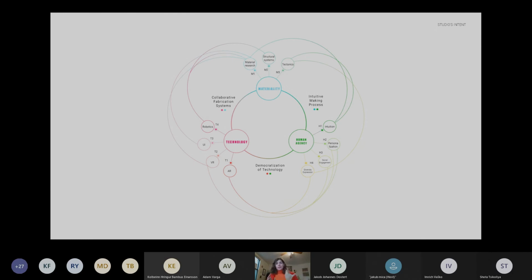As you see in this diagram here, we have three main cores of our work: technology, materiality, and human agency. And for each core, we identify specific tools, actual digital and physical tools. And these tools keep on growing with new projects that we get and also as technology moves. And the main cores, you see that they interact with each other, creating our three large fields of action, as we call them for our practice, which are basically our main focus and interests: democratization of technology, intuitive making processes, and collaborative fabrication systems.